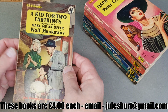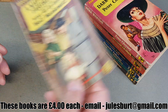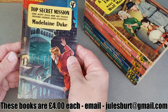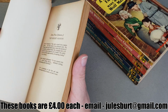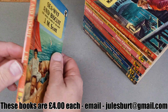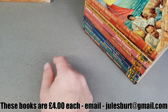Sought after movie tie-in, Sid James, Diana Dors, Kid for 2 Farthings. Easily worth £4, that one. That lovely jacket again. Top Secret Mission, another copy of this one. This is 401, Madeleine Duke. I said this will be just a little bit lesser quality than the £5 one we saw earlier. And same story for this. Sir Wife and Biscuit. This is another copy of this one. Just slightly lower grade than the first one we saw. That's 404. So it's 401, 404.